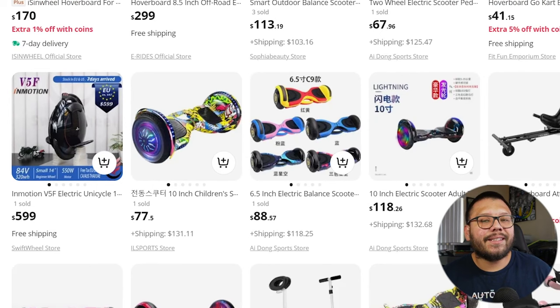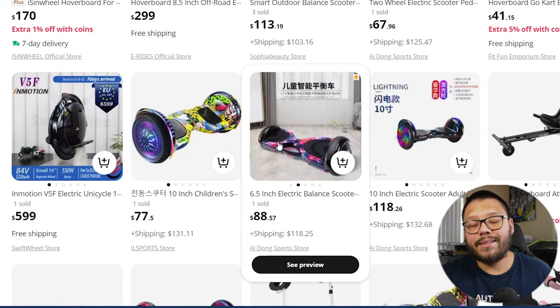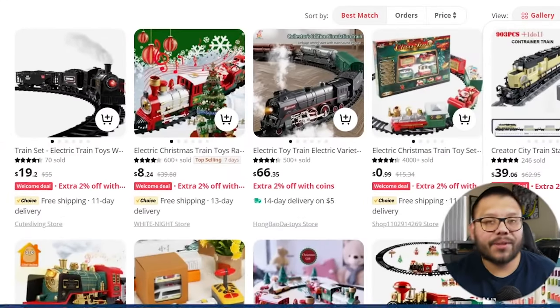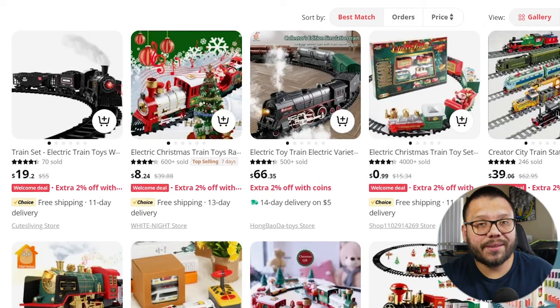In which case, there's things like kids' hoverboards, which can be sold at a pretty high price. So some of these you can purchase for just under $100 and you can easily sell them for $200 to $250. Kids' train sets are also another huge seller, especially during the Christmas time. So model train sets, of course, depending on the size, can be pretty lucrative. These can be sold at some pretty high prices, and sourcing them from a website like AliExpress, you can get them for pretty cheap.